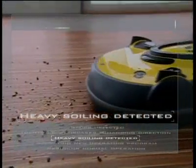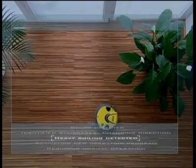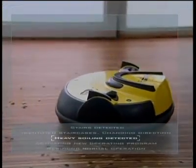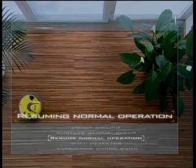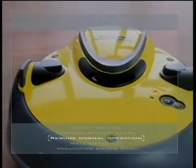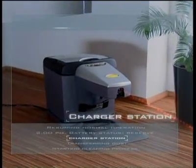It travels systematically backwards and forwards across heavily soiled areas until they are clean, and then continues on its way. Guided by an infrared navigation beam, the Robo-Cleaner returns to base.